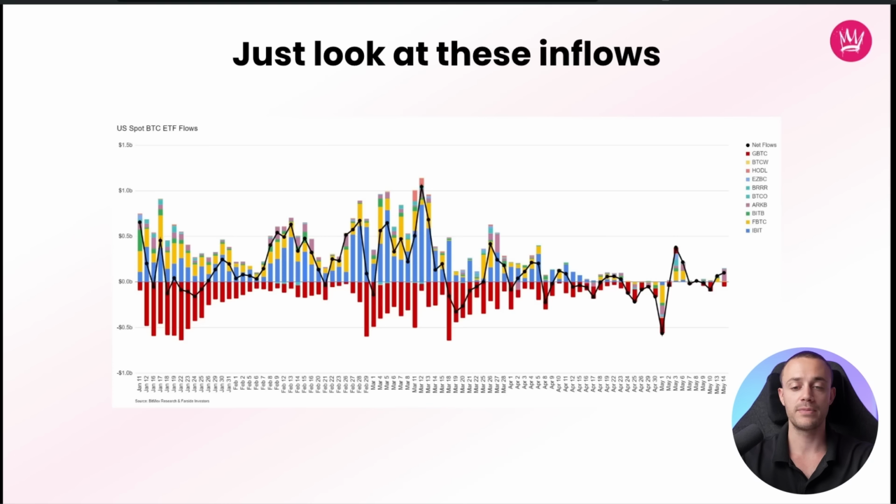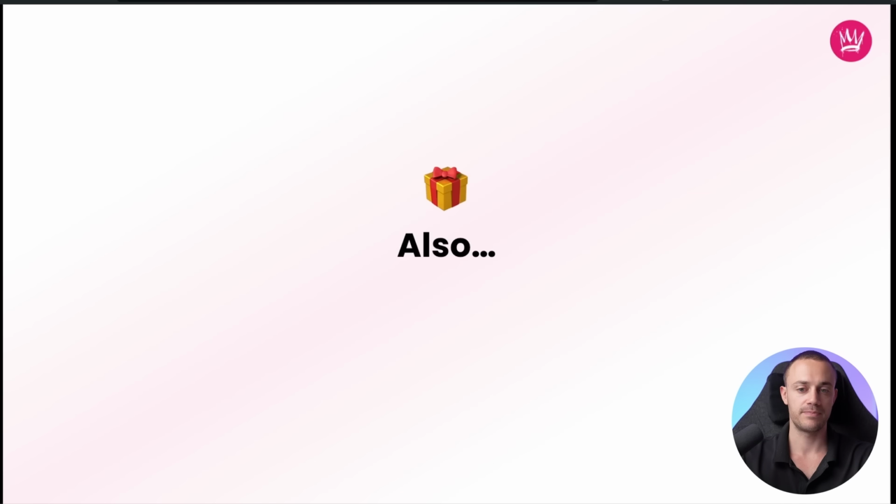The red on the bottom is only Grayscale selling. That selling has dried up. I'm expecting these inflows to start to look parabolic. Smart money is here. This time is different.